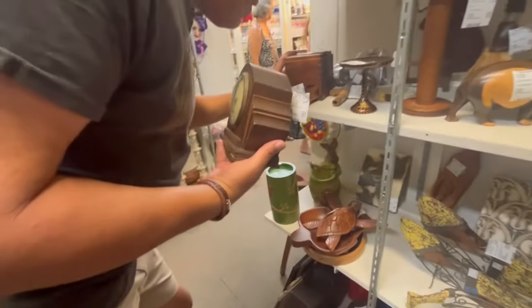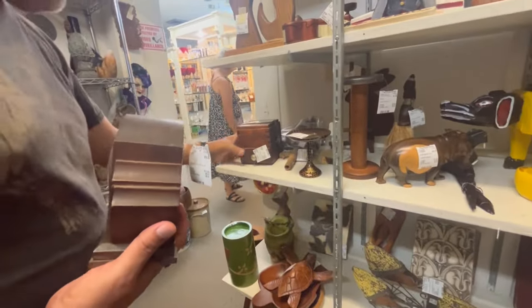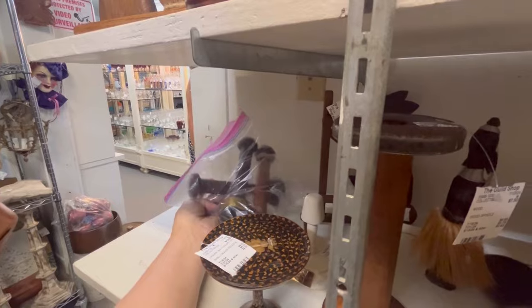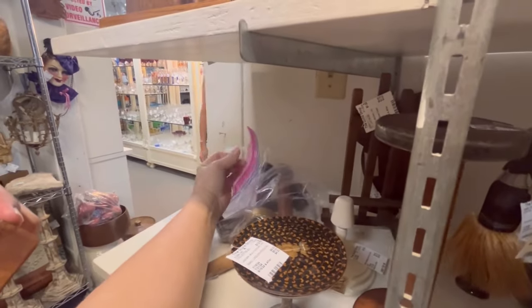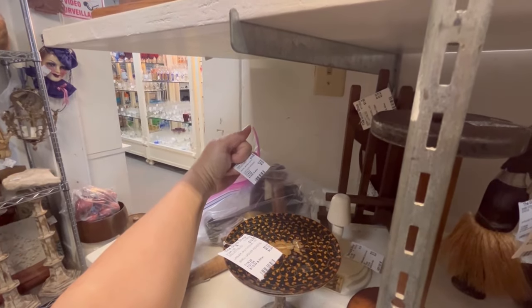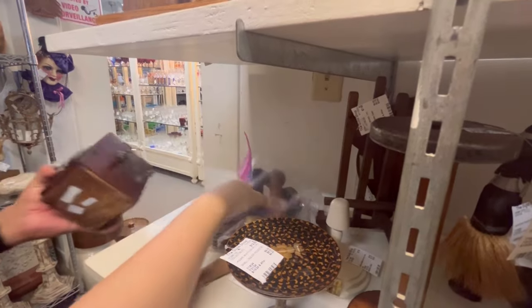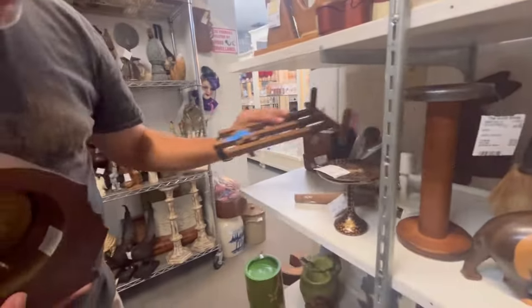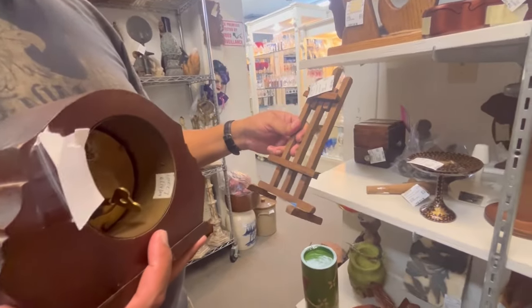Oh, that's cute. These are cute. What do you want for this? 60 bucks. $60. 18. What's cute? Little miniature.